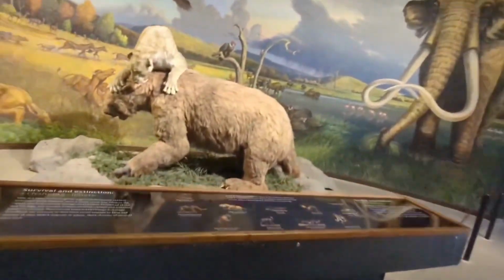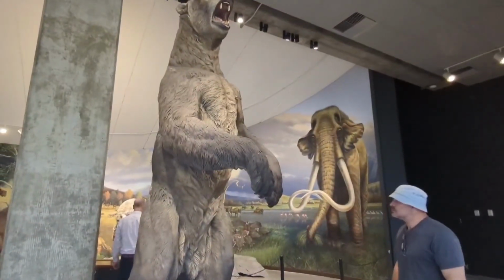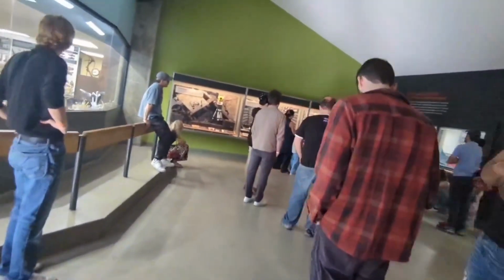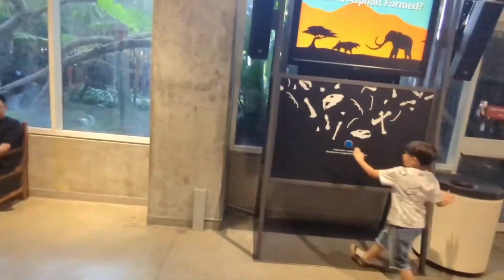Look, the mammoth is so big. I'm definitely not going to see a movie in 3D in this family. Fossils like this one, maybe we could get some clues about what Alex and I are going to get in the world.